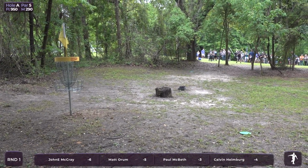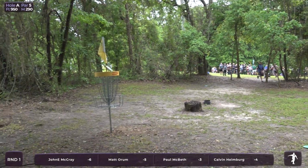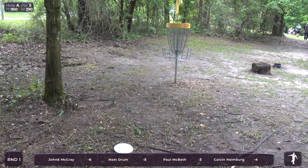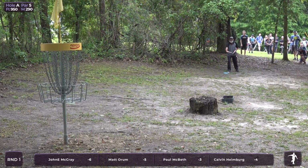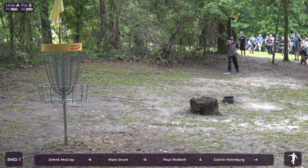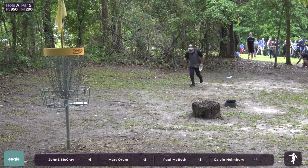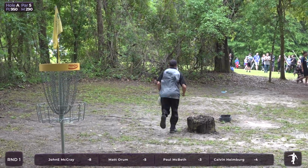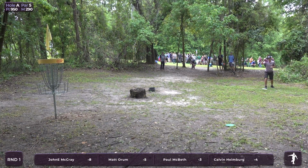It's pretty much all Calvin could do from his position. Oh, Matty, good run. I love the nice aggressive run. There's really no reason not to be aggressive on that one. And McCray, I think, is just outside circle's edge by a foot or two. I bet we're going to see a step putt. Wow, step putt with Johnny. Yeah, Eagle. An eagle from McCray. He's just tearing up this front half. An eagle is insane on that hole.